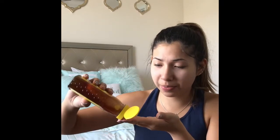And again, I didn't wash my face with anything, no soap, no nothing, just warm water. Took it off, made sure it all came off. And now I'm going to go with my raw unfiltered honey. I used to use a brush to apply the honey with, but it got pretty hard to do that. So I only started using my fingers, and it applies on a lot better. So I just open it like a regular mask.